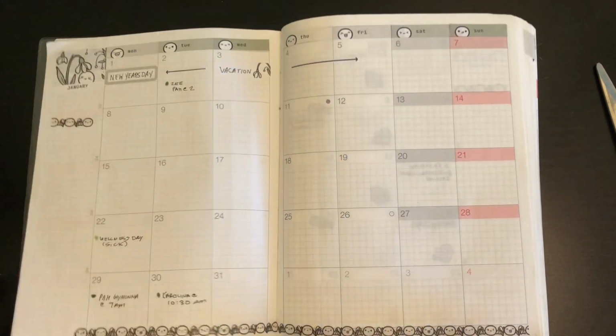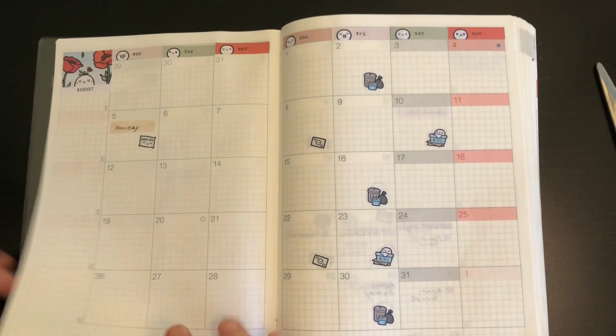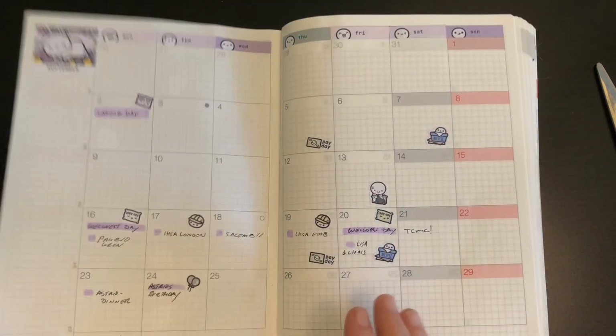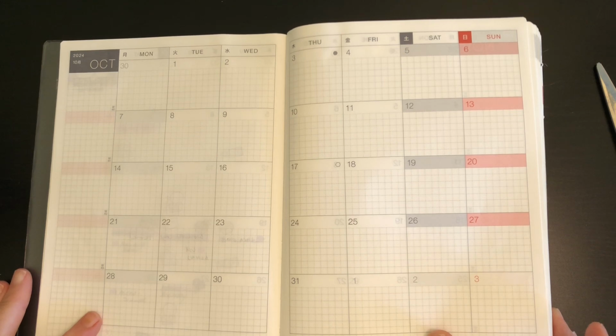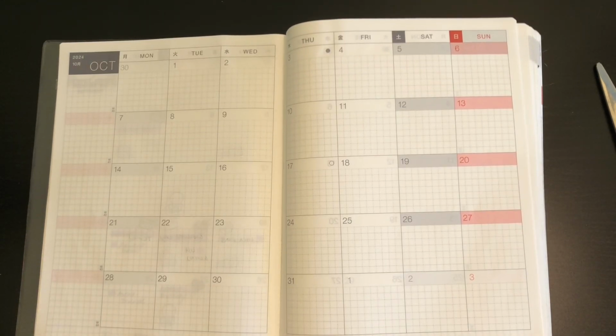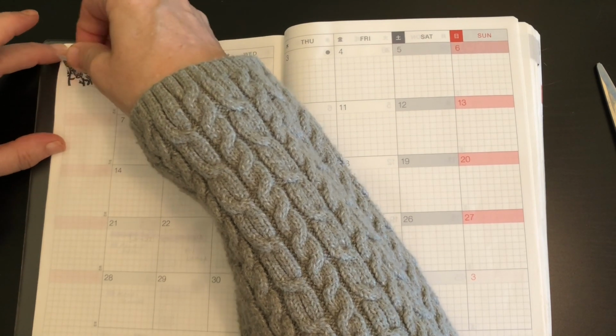Okay, let's get into the monthly. These I keep pretty minimal. I mainly use it for big events, days off, paydays, and whether it's garbage or recycling. I do like having it set up, and I work from home a lot, but it's just a quick reference to have. So I'm just going to put these stickers up top.